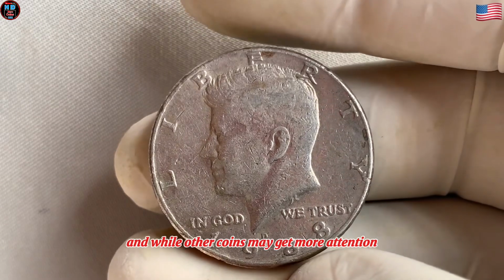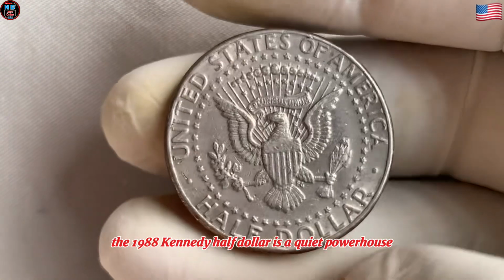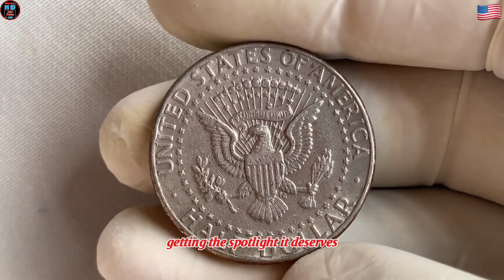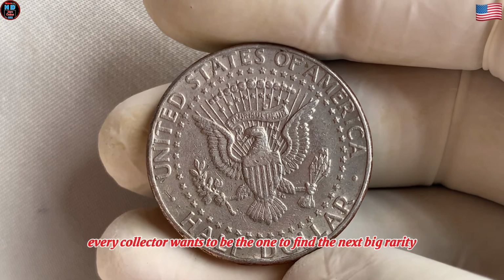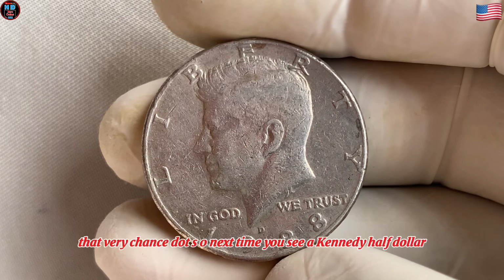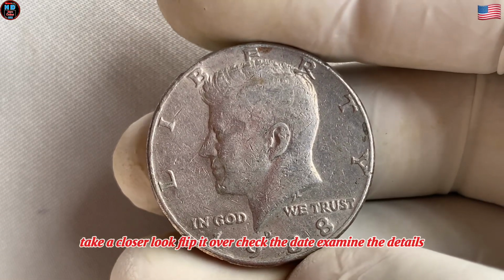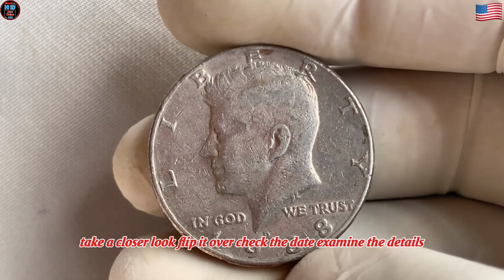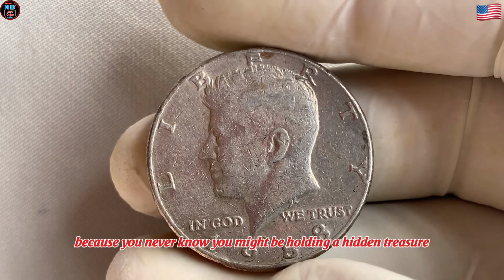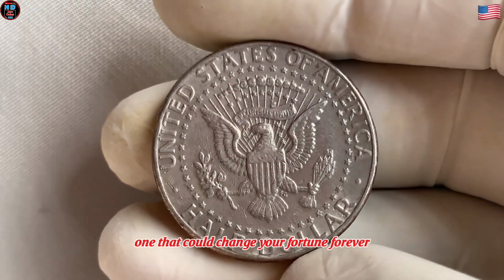And while other coins may get more attention, the 1988 Kennedy half-dollar is a quiet powerhouse, an underdog in the numismatic world that's finally getting the spotlight it deserves. Every collector wants to be the one to find the next big rarity, and this coin offers that very chance. So next time you see a Kennedy half dollar, take a closer look. Flip it over. Check the date. Examine the details. Because you never know, you might be holding a hidden treasure, one that could change your fortune forever.